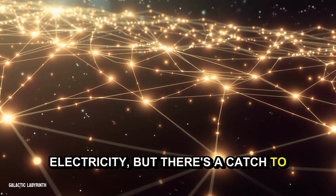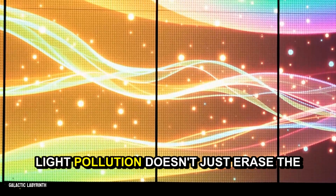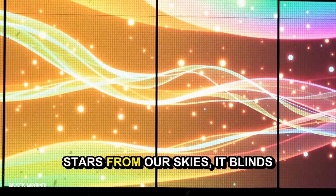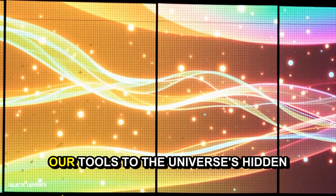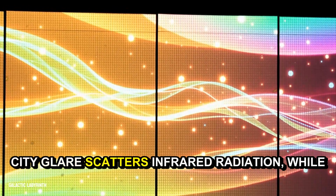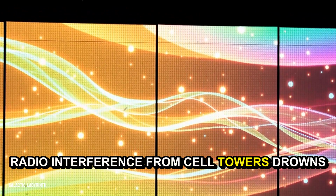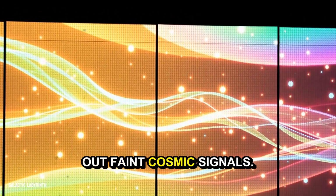But there's a catch to all this light, we're drowning in it. Light pollution doesn't just erase the stars from our skies, it blinds our tools to the universe's hidden wavelengths. City glare scatters infrared radiation, while radio interference from cell towers drowns out faint cosmic signals.